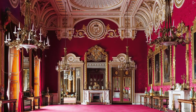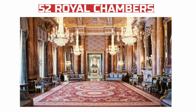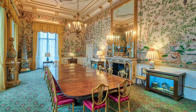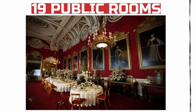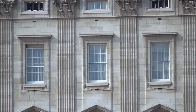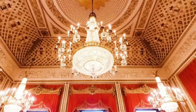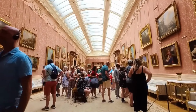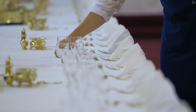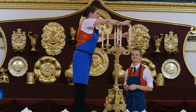There are 775 rooms in Buckingham Palace, among which 188 bedrooms for the staff. 92 rooms are cabinets, 78 bathrooms, 52 royal chambers and rooms for guests, 19 public rooms. Moreover, there are 760 windows and 1,514 doors. 40,000 light bulbs fill the palace with the light. By the way, the ballroom is the first room where the light was set in 1883.